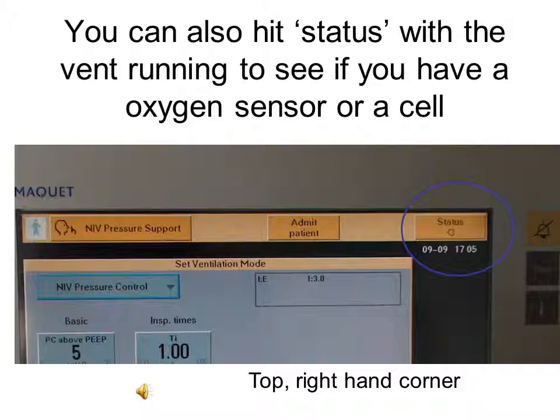If you're not sure if you have a cell, you can hit the status button in the top right-hand corner, even if the vent is currently running, and the screen will list the vent's various components, including whether you have a cell or a sensor.